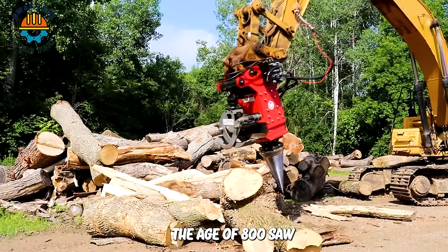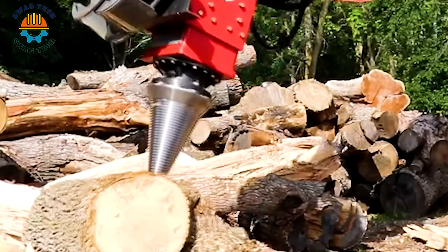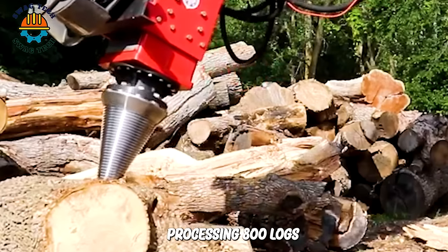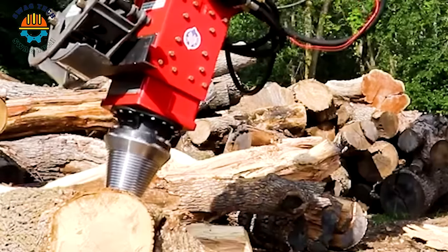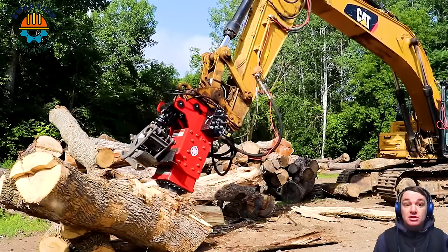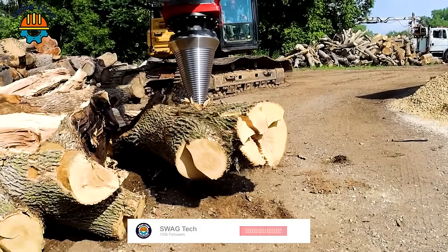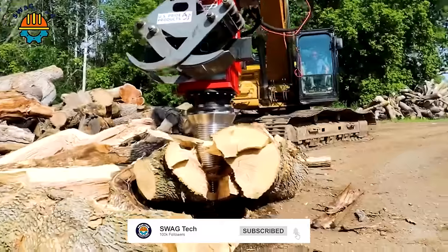The HF800 saw efficiently splits large timber logs into smaller pieces, processing 800 logs per hour with precision. Its cone-shaped design ensures accurate and uniform wood dimensions, maximizing productivity and minimizing waste for a sustainable timber industry solution.